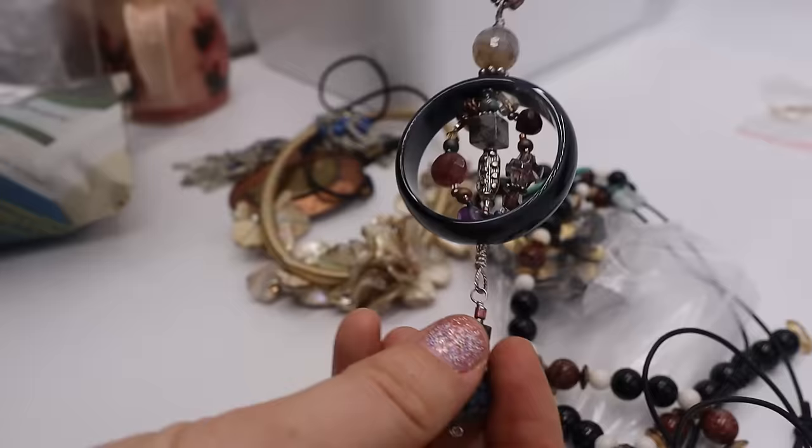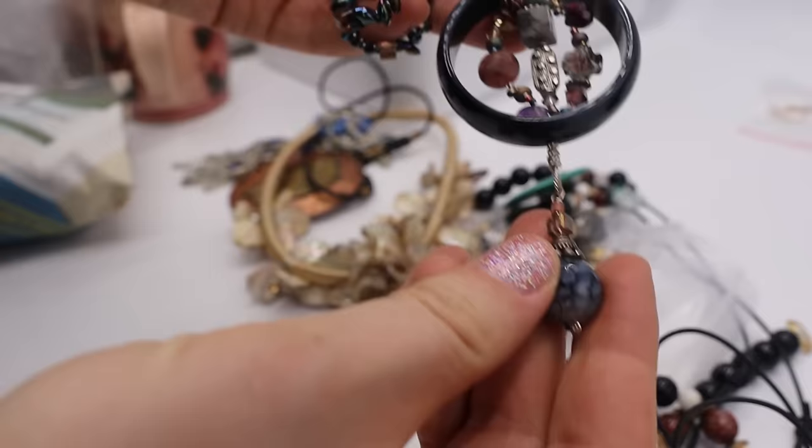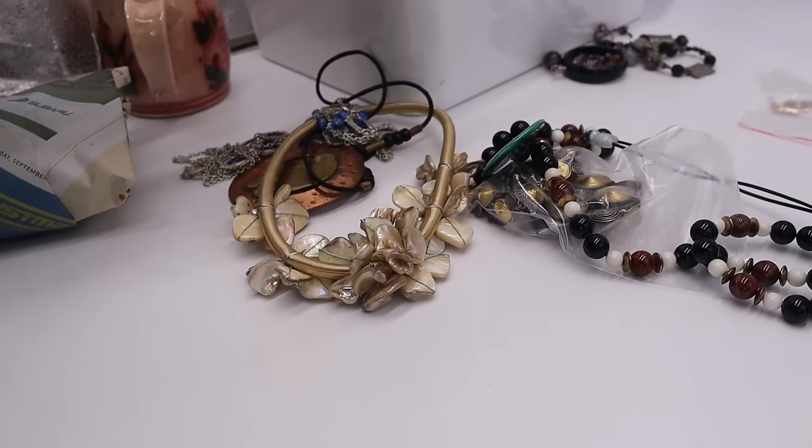And I don't think that these are sterling silver, but this right here is glass, this whole circle part. But isn't this awesome? This would be like a high-end Chico's piece if Chico made something like this. They didn't. This is definitely an artisan piece. But yeah, it is so fun. So I'm going to save this one for testing as well. Probably could test the stones and the sterling, see if they're sterling.